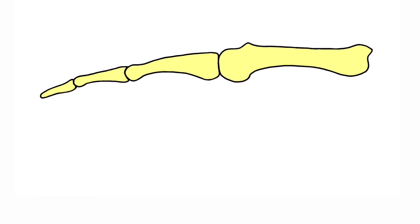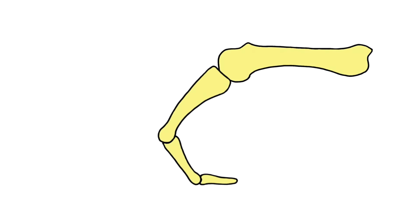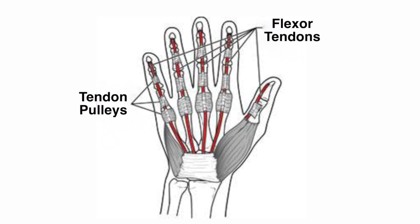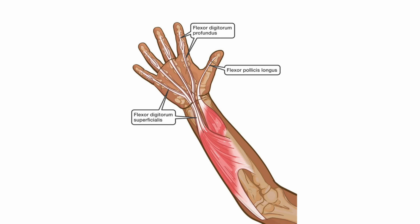So in order to understand what's happening in a trigger digit, we first need to understand some of the basic anatomy. Let's take the middle finger as an example. So as you can see, we have a series of joints that can each move in order to allow the finger to bend. What causes the bending movement is the flexor tendon, which runs alongside the palm side of the finger. It is controlled by the muscles in the forearm, which pull the tendon and cause the finger to bend.